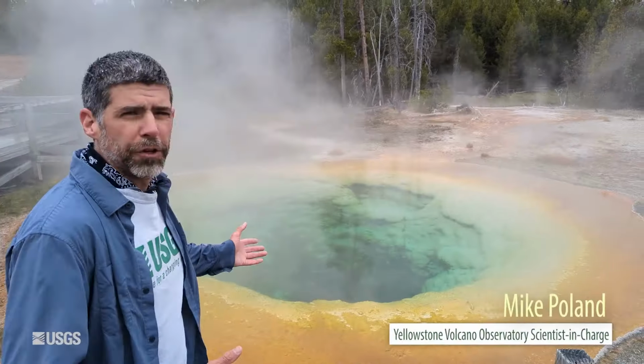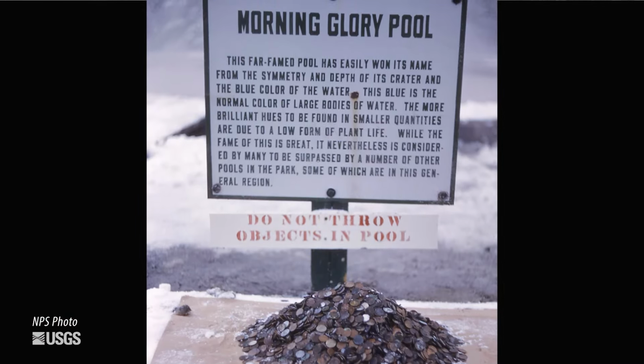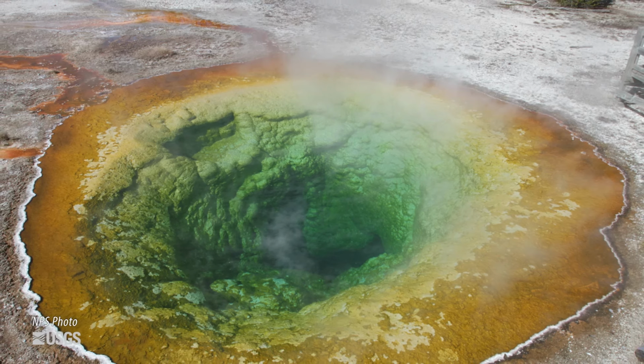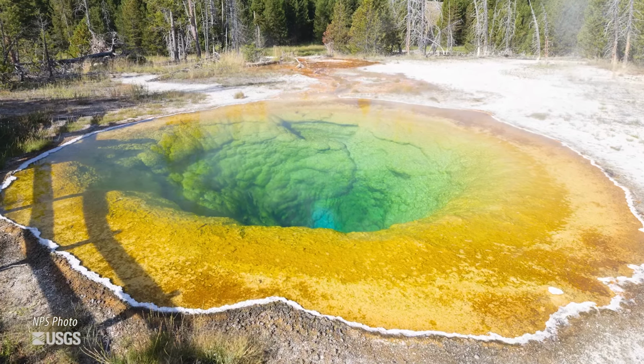But over time, that color changed because being near the road that was the entrance to Old Faithful, people would stop by and throw things in like coins and trash. It lowered the temperature of the pool and allowed different kinds of microbial communities to grow in the pool, changing the color from that blue to the rainbow color that we see today.